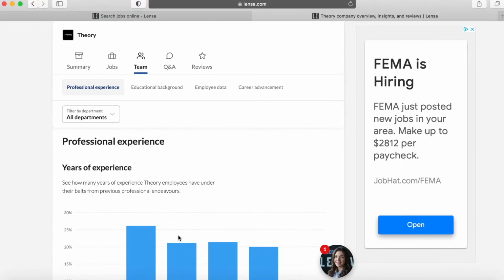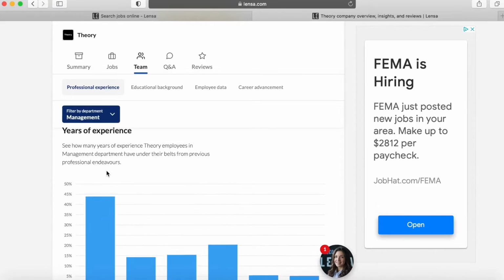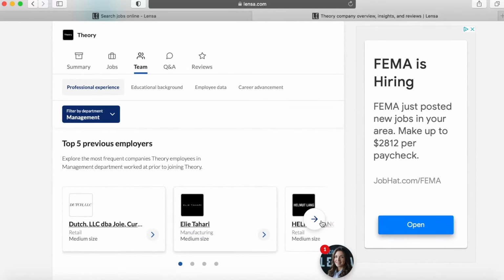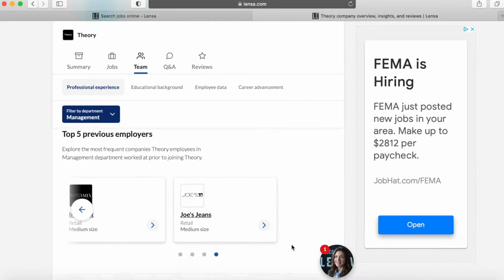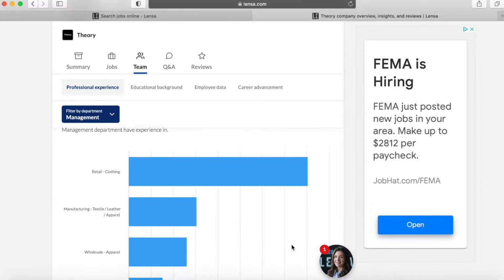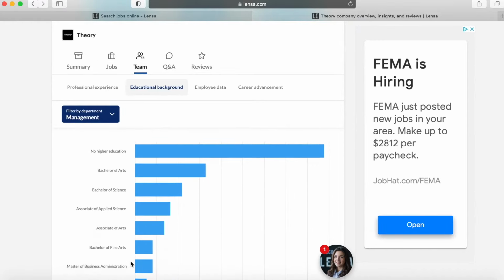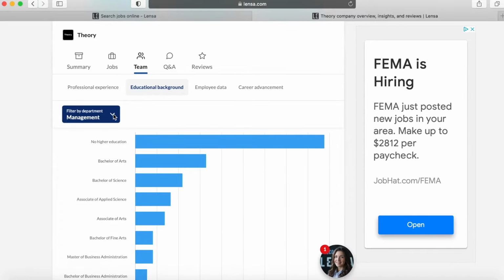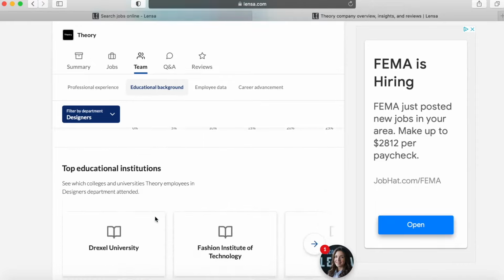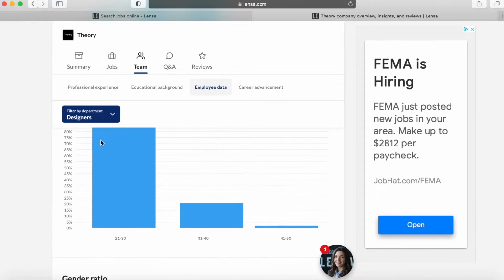If you scroll down on the company page, there are all kinds of neat little data points. You can filter by departments, and you can look for how many years of experience employees in a particular division have. Interestingly, it's also going to tell you the previous employers that people who work at this company now have and the industries that they have backgrounds in. This is really useful because it can give you an idea of how their career path was structured. If you are following similar career goals, you can check out the companies that these people worked at before, follow their career path, get some inspiration from it, and also find companies that are hiring now for these positions. There's some interesting stats on age. So it's just a lot of different ways of getting to know the company before you apply.